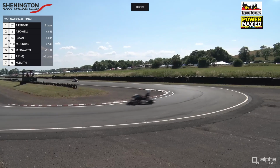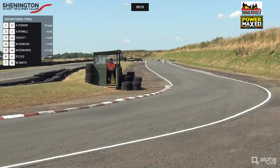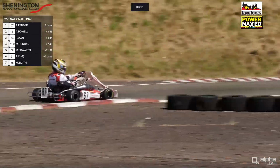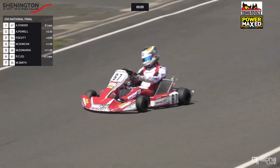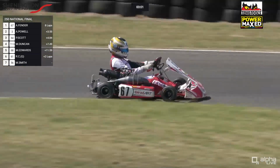Hopefully we'll pick him up in a second and see what he's doing. That seems to be putting him 3.5 seconds clear of the rest of the field. Let's have a look as he makes his way out of the chicane now and down towards Wilkins. Going along very well so far is Angus Fender here. 3 minutes left to go.